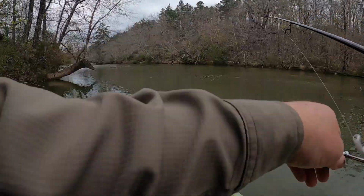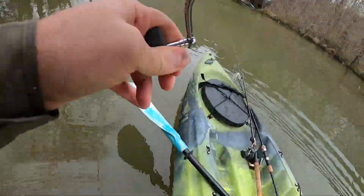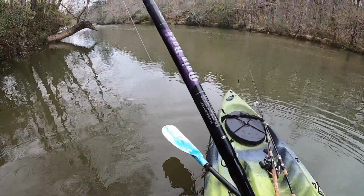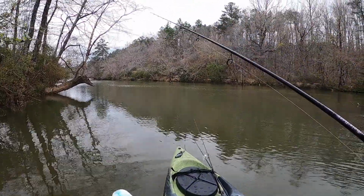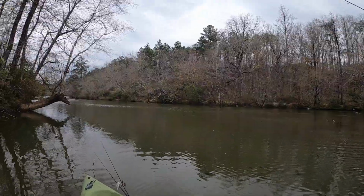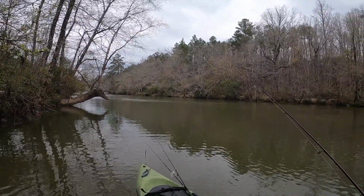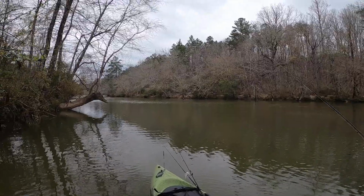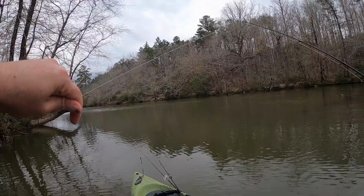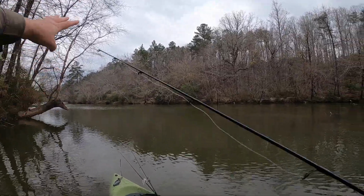Oh, here we go, folks. Come on! God. Oh my gosh. I was trying to catch up to that fish, folks, and when I did, it decided to run the other way and just broke my line. This is 8-pound fluorocarbon, and that fish just made me look like a complete idiot.